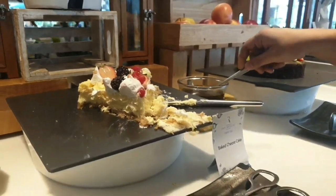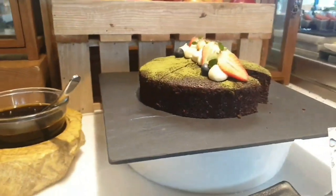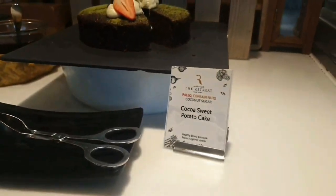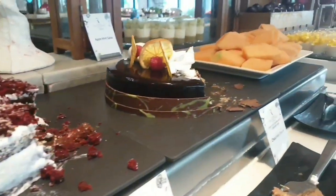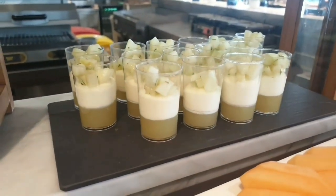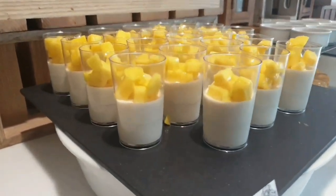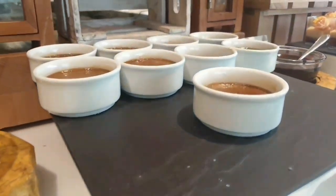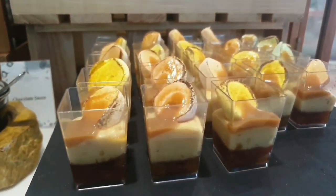Cheesecake, bro. Cheesecake. Cocoa. Sweet potato cake. Oh, this is my favorite. Pudding?